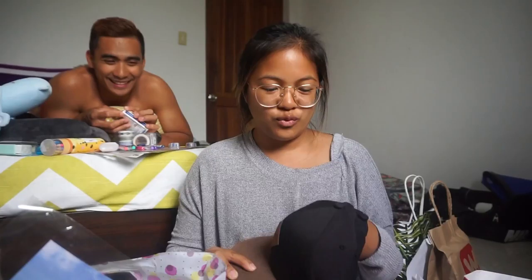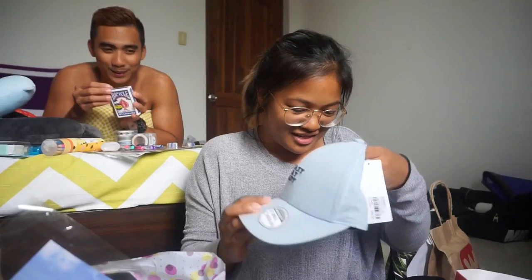And then I got a hat. This says Crazy Cat Lady, even if I'm not a cat person, because I just thought it was cute. It's 269 pesos, which is about $5. I like tea. Here you go.